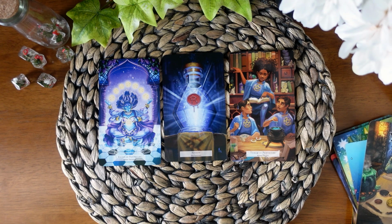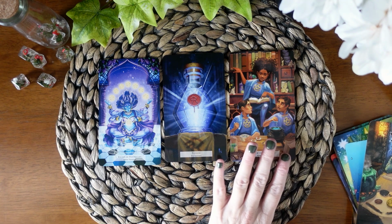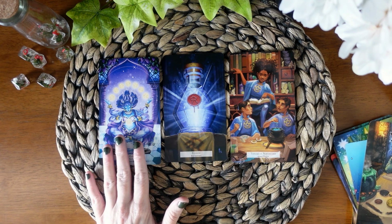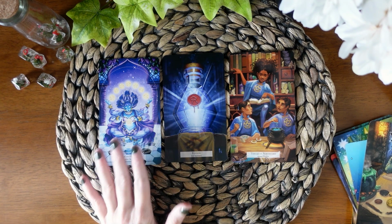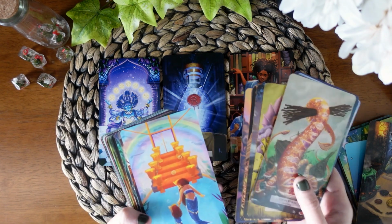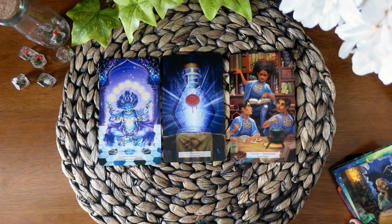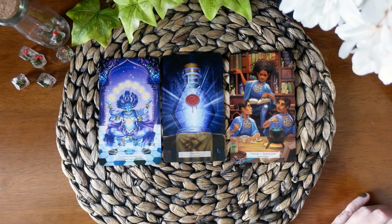You know, I did that spread a while back about letting your oracle decks determine the tarot decks that you're going to use. But in this sense, the oracle deck is actually determining the tarot cards, because I'm going through and finding cards that fit the energy of the oracle card, and that is creating the reading itself.